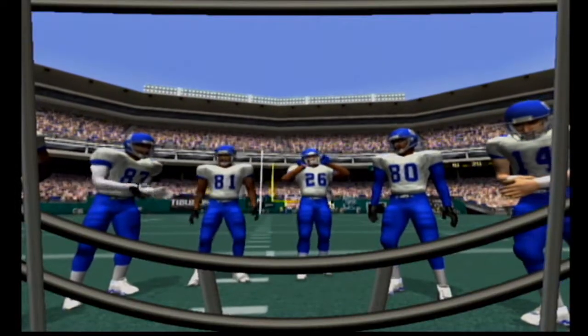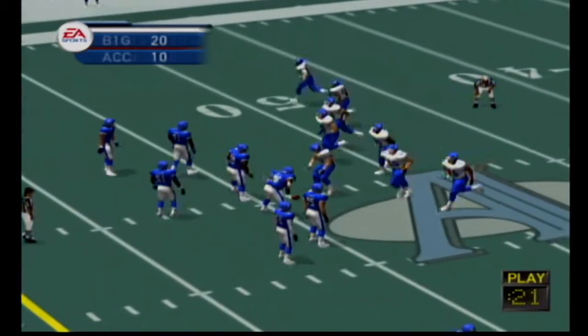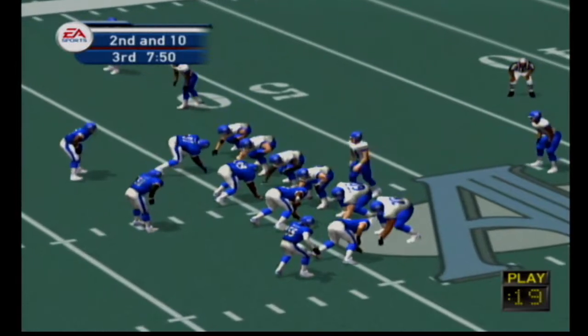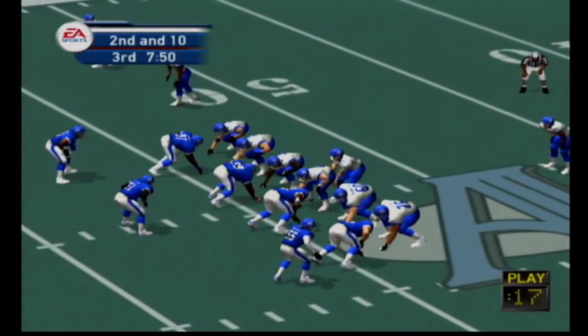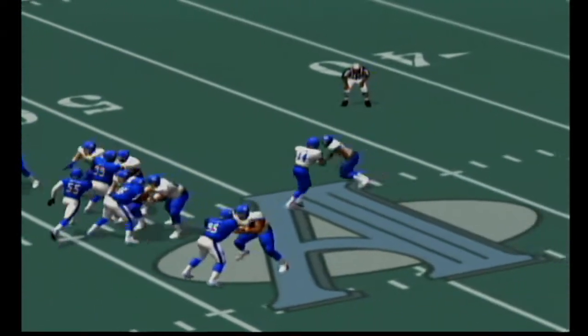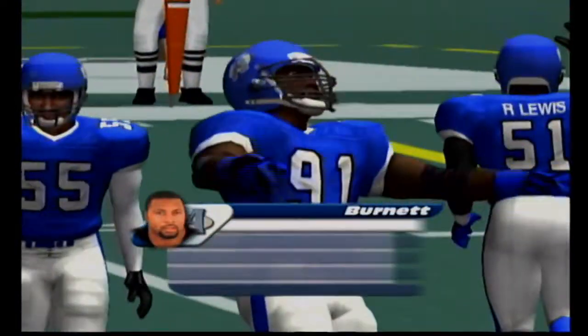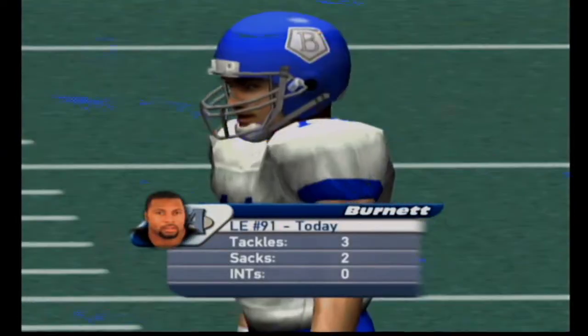Round right 22, the in, on 1. Second and 10. Here's the blitz. Burnett stops the play in the backfield. The running game's not been a factor all day.